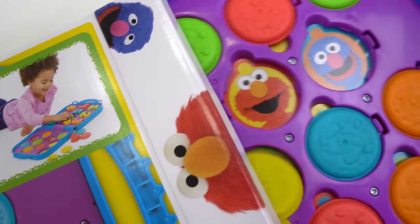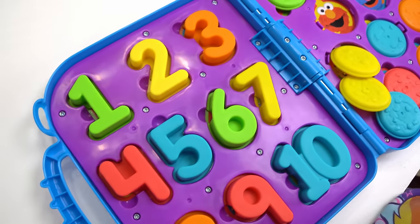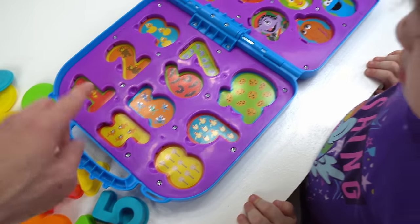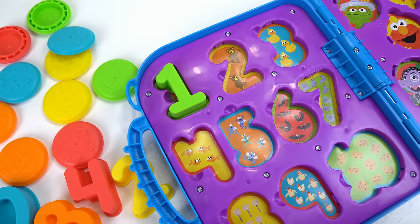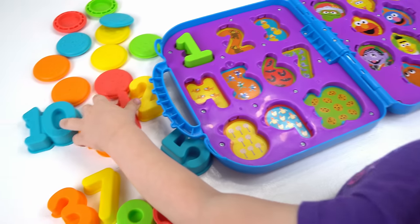Wow. Oh, it's got cookies too. Let's take the numbers out and the cookies. All right. What number goes there? One. Where's the one? Good job. All right, what number's next? Two. Where's the two?